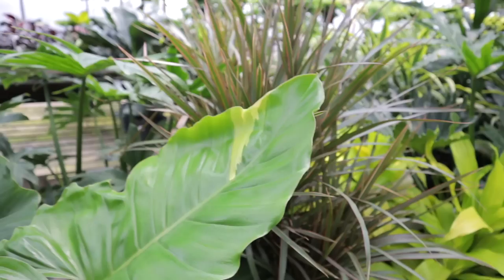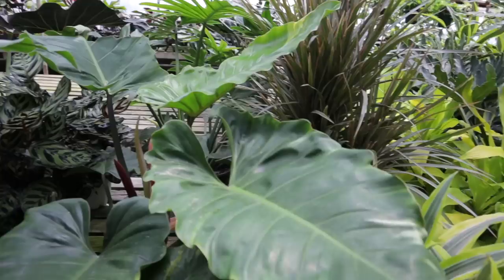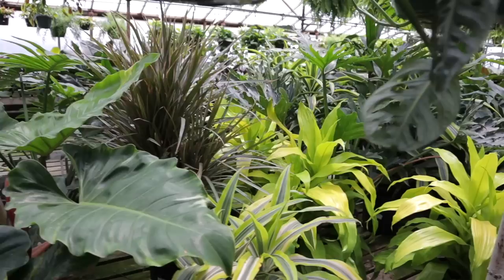Philodendron Green Princess, $79. How beautiful. I don't see it on any of the other leaves. Oh, so much good stuff. I'm so excited, oh my gosh. I came in on a good day.